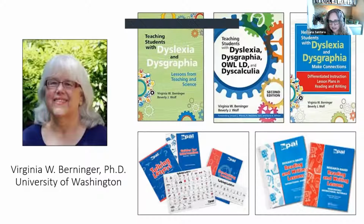The middle book in particular, the middle one you see there, Teaching Students with Dyslexia, Dysgraphia, and Oral Written Language Learning Disabilities, that's the OWL.